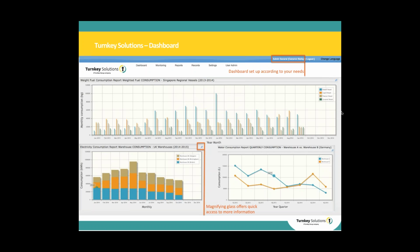Now, this is a representation of what you could see when you log into our platform, but it completely depends on who you are, what kind of data you have access to, and what kind of modules are relevant to you. So depending on who you log into, you can see something completely different here. And of course, they get updated with new data added to the platform.